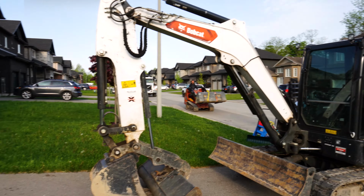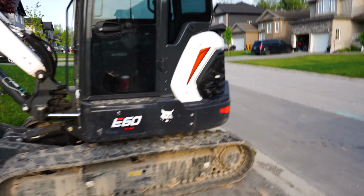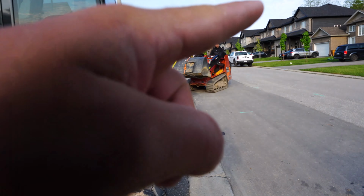What day is today? Tuesday. It's Tuesday morning. We got all the machines out. Let's take a peek. Oh, there's a 6-ton Mini X. We're bringing that out. There's Bogdan on the ditch witch.